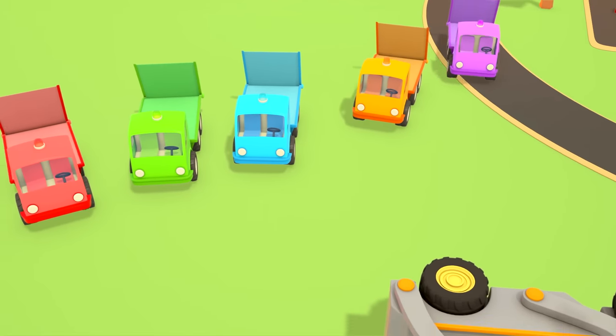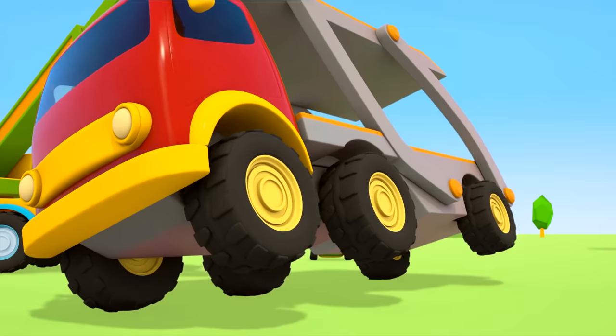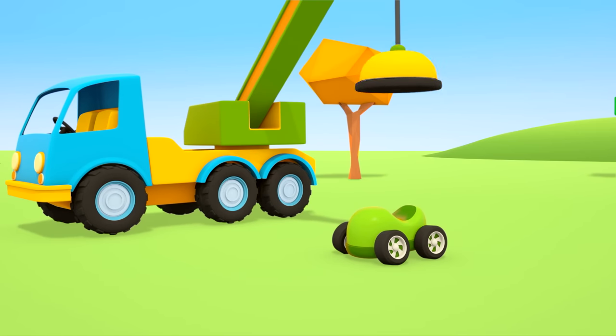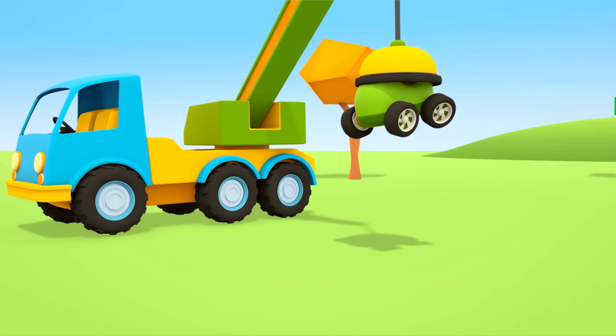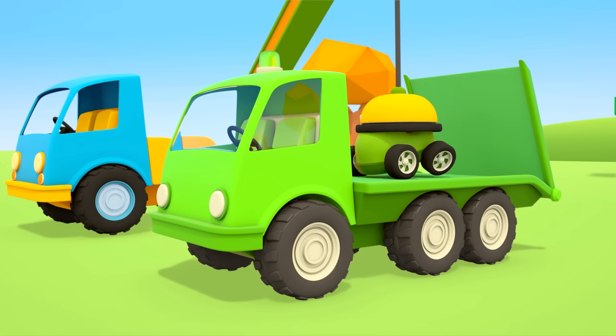The tow trucks are at the site of the accident. Look, the crane truck is already here. He's lifting the car transporter up. Now, let's put each car on the tow truck with the same color. The green car goes on the green tow truck.